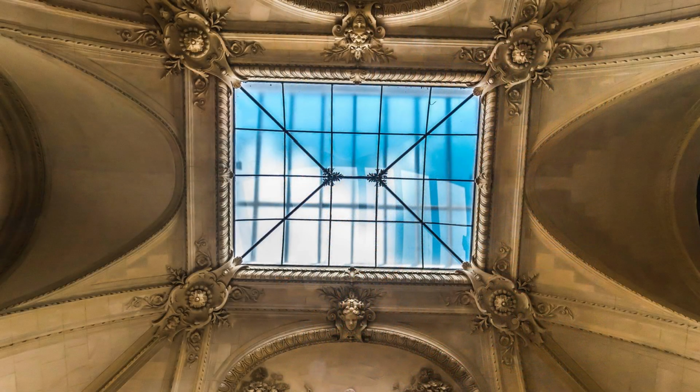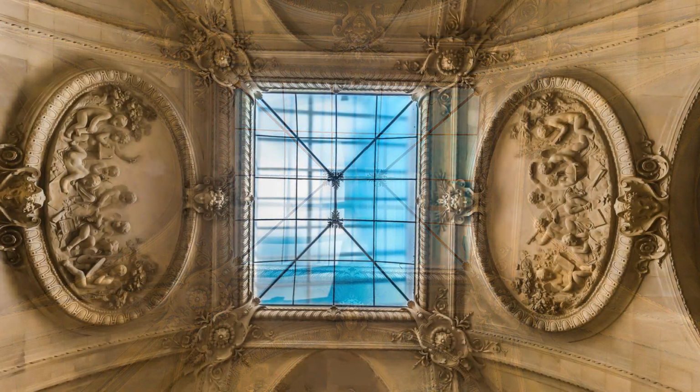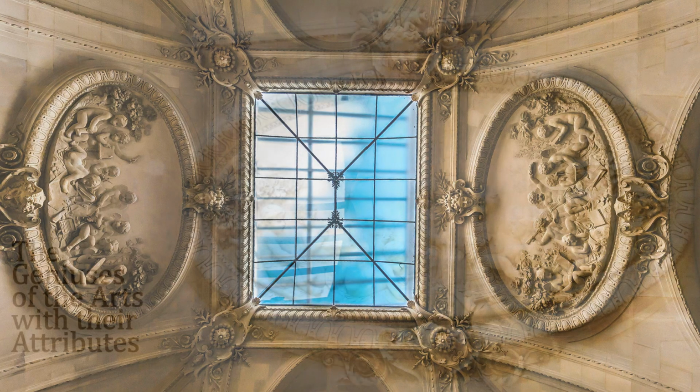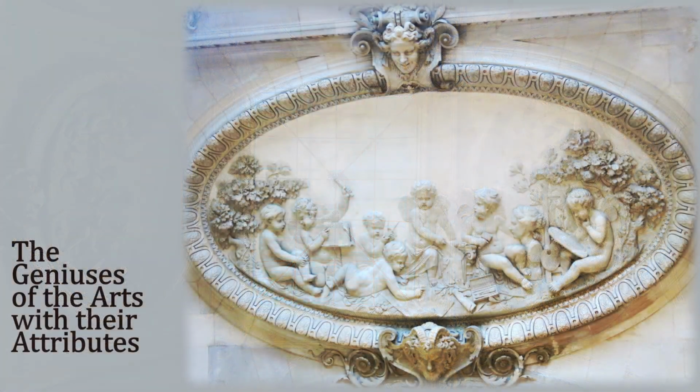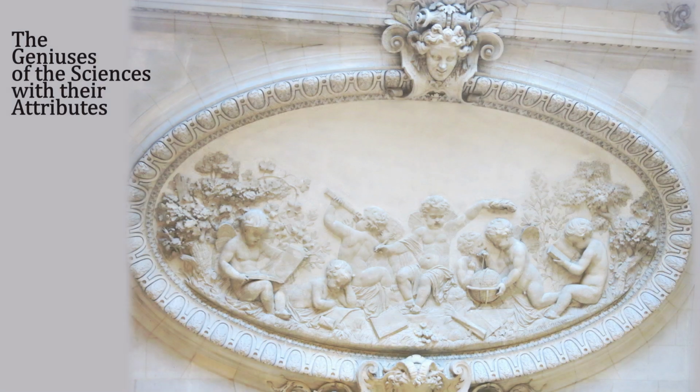A rectangular roof light fills the centre of the ceiling. Beneath it, on the north and south walls, are oval carved plaques in bas-relief representing the genii of the arts with their attributes, and the genii of the sciences with their attributes.